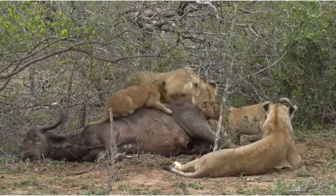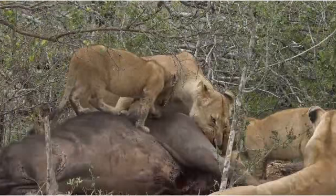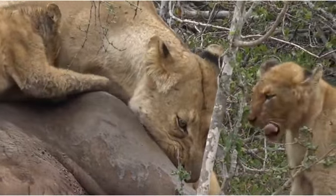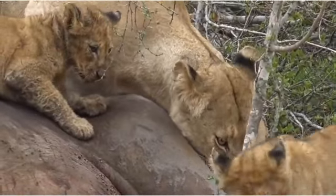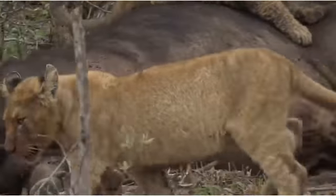But I think those tongues are so rough. So, I think either one could is probably just as much pressure. But I do think if they're licking a certain spot for a long time, they'll start pulling off the skin and the hair.